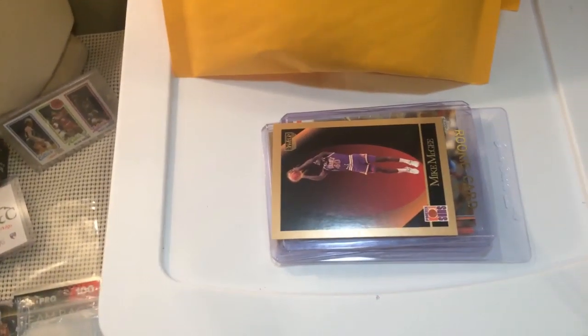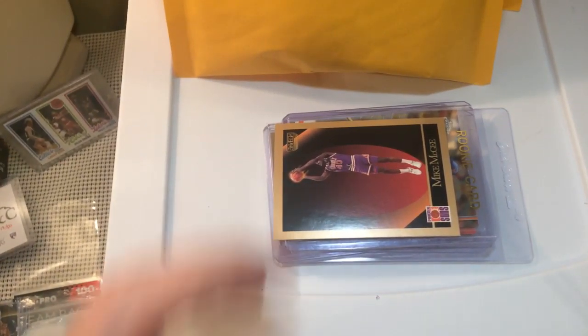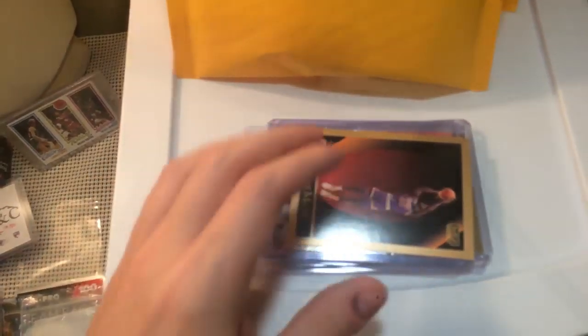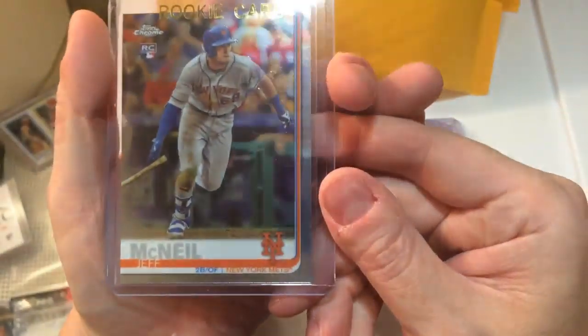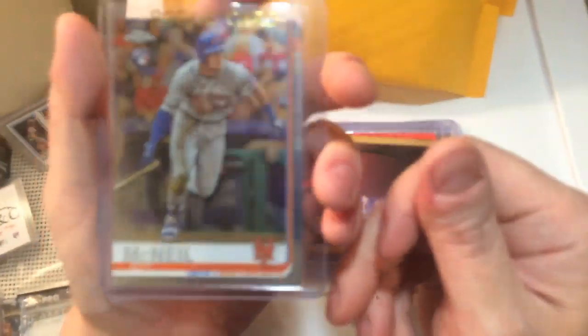Pile, put it on the table, and hide it with the little basketball card there. There we go. All right, let's see what we got here. First card up is a Jeff McNeil rookie from 2019 Topps Chrome.